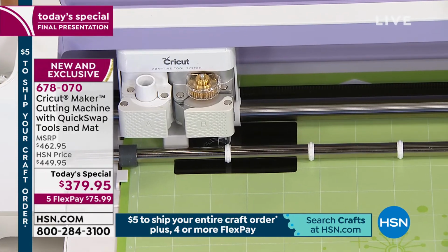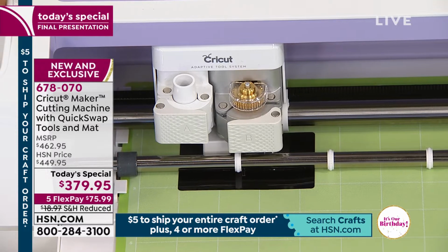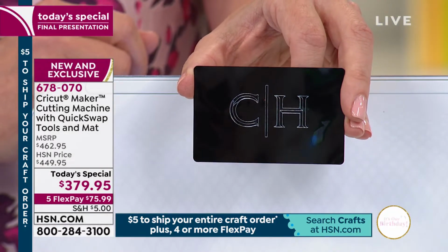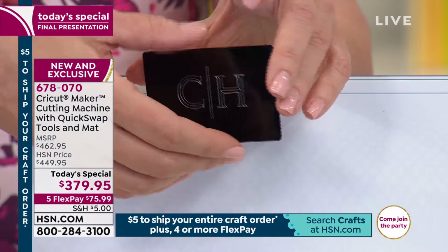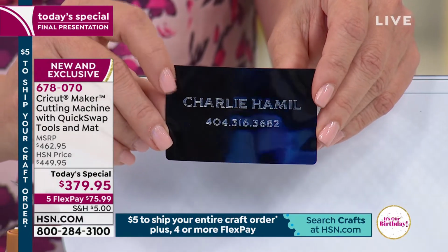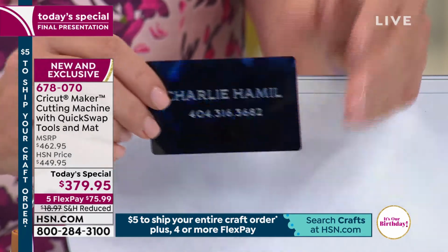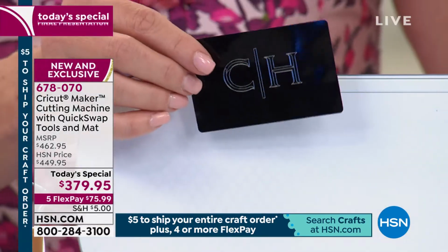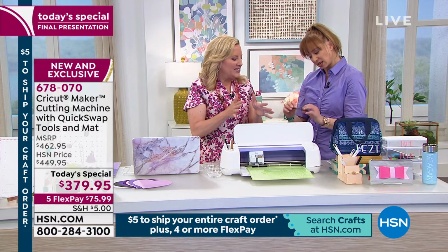What is that, Miss Anna? Well, you see that the machine is engraving a monogram on a piece of metal. These are my dad's initials, and we engraved on 2 sides of a piece of metal. Now that's cool. It's just fabulous. When you get to this point in the day, we've done different demonstrations at every turn.